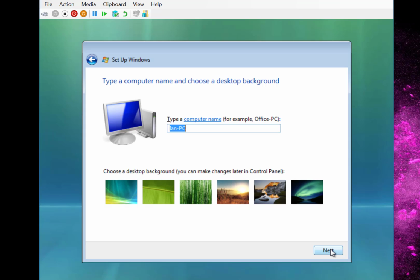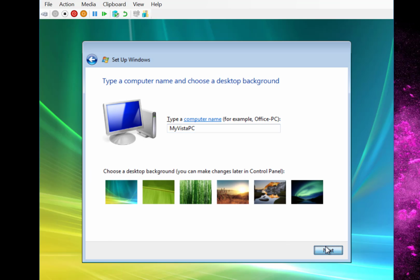I actually prefer this because I find it a real pain when they have all the automated naming, and it's better to have a good name. I'm going to call it My Vista PC. There we go, and we can choose a backdrop, and we'll keep that one. There we go. And we'll have Windows Update.